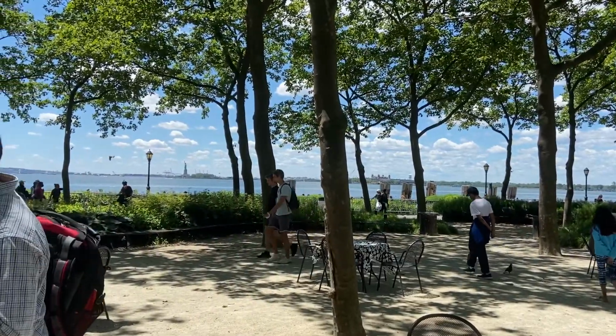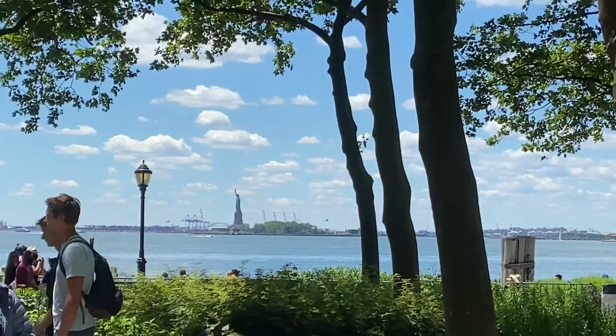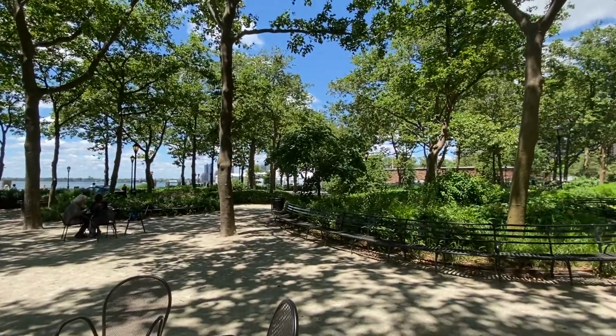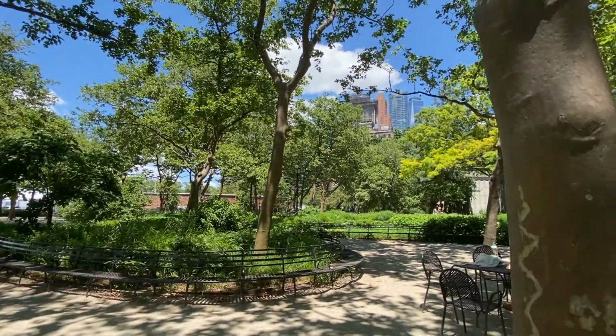As we were walking, we found this shady spot with park benches and a view of the Statue of Liberty, so we decided to get the food that we previously bought and eat it on these tables and enjoy the view.